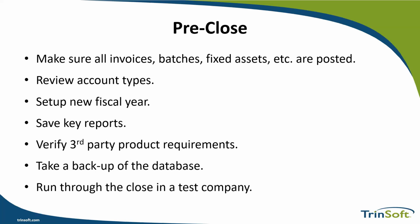Once you have that backup, we encourage you to restore that into a test company and then run through the close in that test company. It's a great way to iron out your processes, be sure there aren't any kinks or issues prior to running the close in the live company database. If you have any questions with this process, the backup, the restore, or running through that pre-close test, please reach out to our team. And again, we'll be happy to walk through those with you.